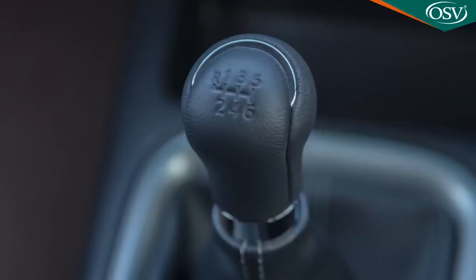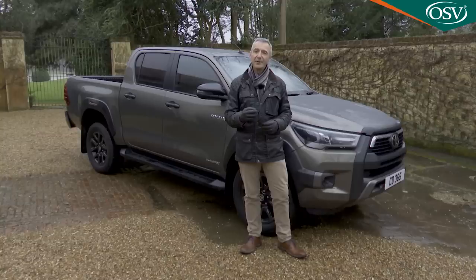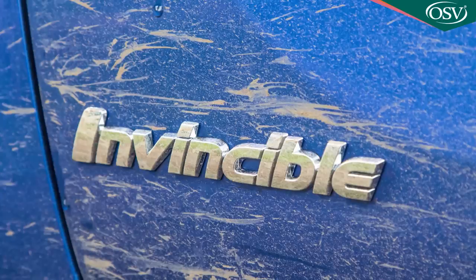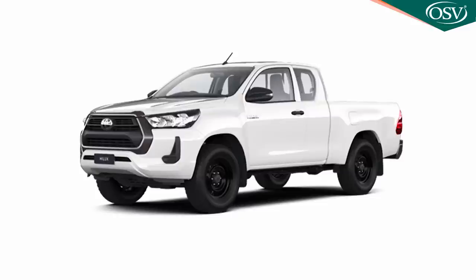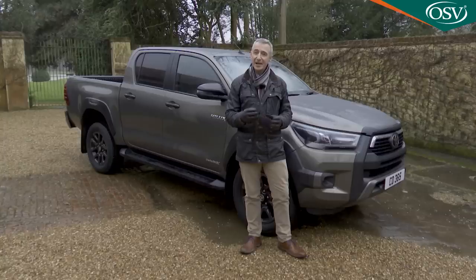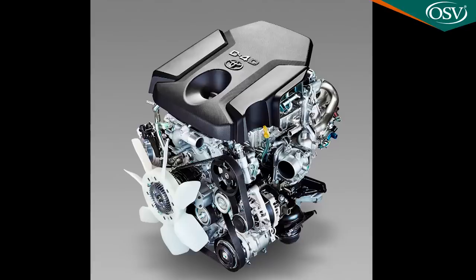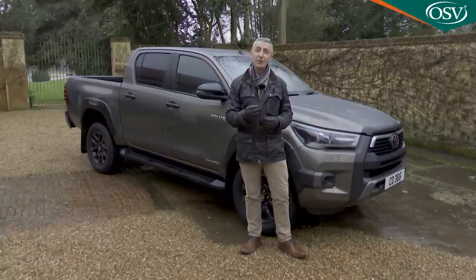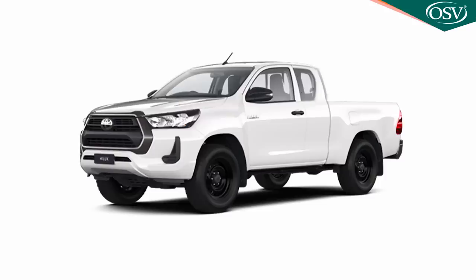With a smaller engine fitted to a manual Hilux, the WLTP figures see a combined cycle return of up to 30 mpg with typical Icon or Invincible spec. It's 29.1 mpg for base active models. As for CO2 readings for the 2.4 litre diesel, you're looking at a best of around 247 grams per kilometre for the plusher variants and up to 250 grams per kilometre for the active model.